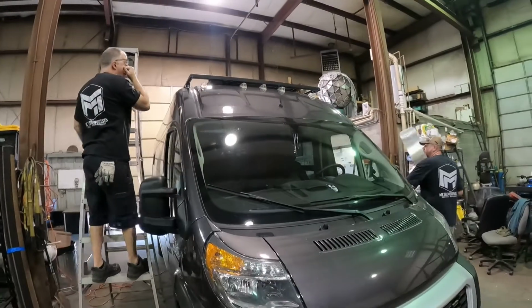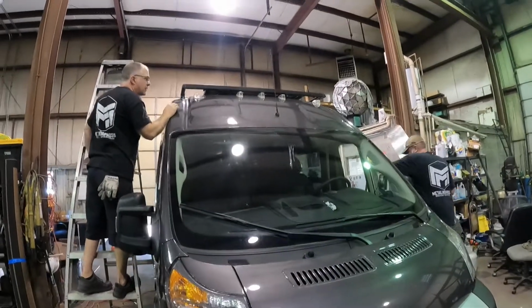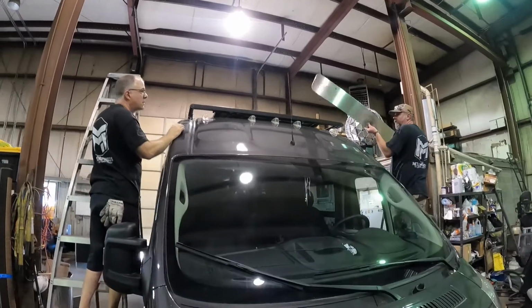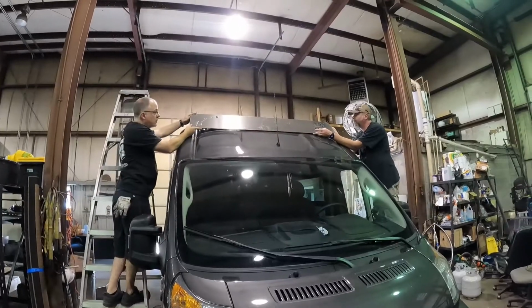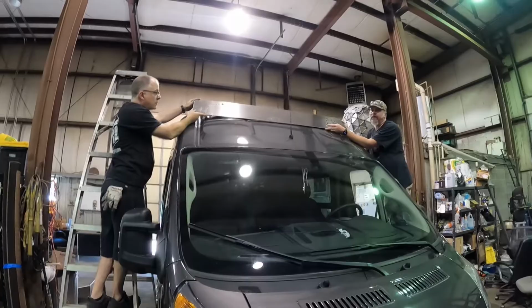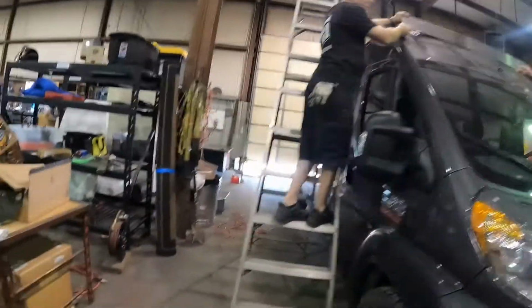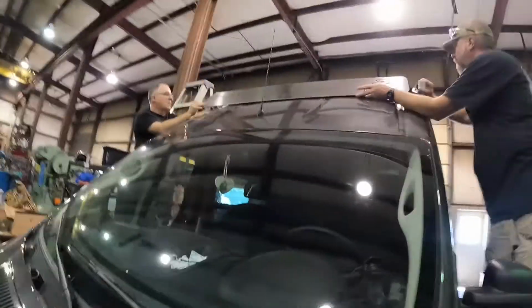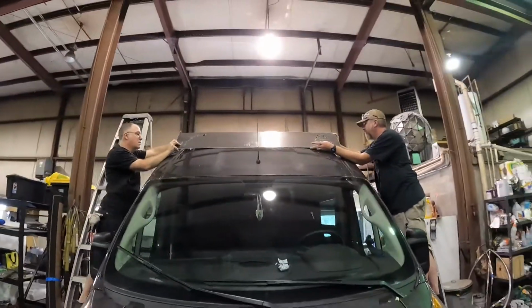With the brackets built and fairing cut out, it was time to figure out placement for the wind fairing and drilling for the attachments on the roof rack. Go ahead and pass us one of those brackets. Okay. You want one each? Please. Come off the side.